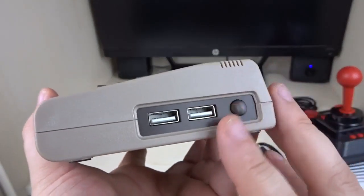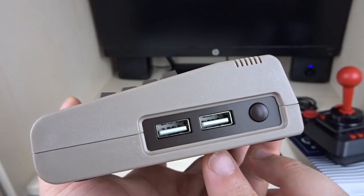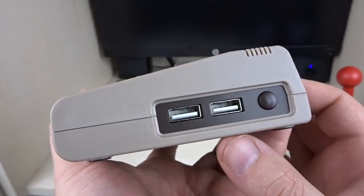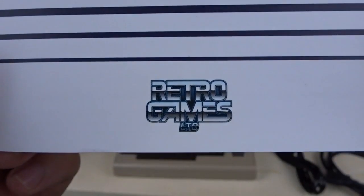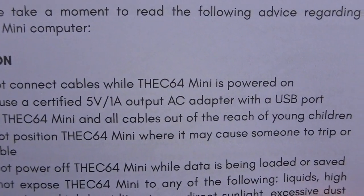Like they mentioned on the box, you can use this second USB port for two-player games. You can also plug in your own keyboard to work with the system and use that C64 Basic. And it has some support for a USB drive, which I will get into later. Didn't mention this before, but this comes to us from Retro Games Limited. They do caution you to use a certified 5-volt 1-amp output AC adapter.